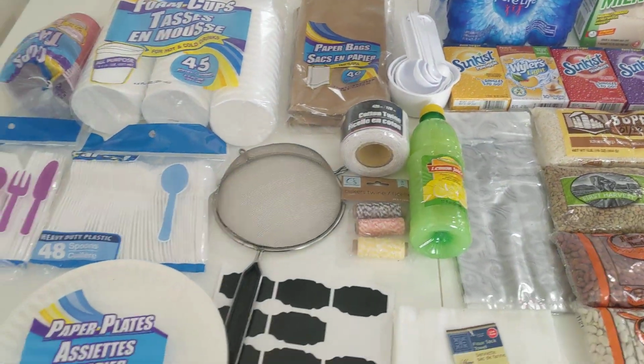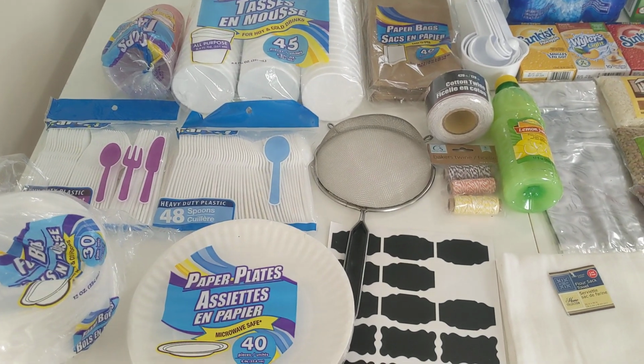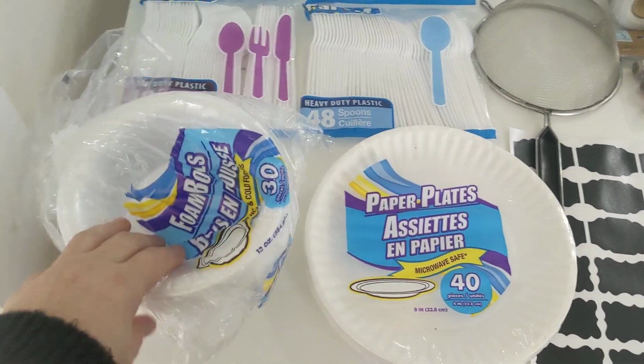Some other items that I pick up at the Dollar Tree that are related to food and food preservation. I pick up disposable dishes.